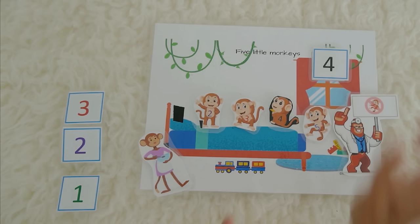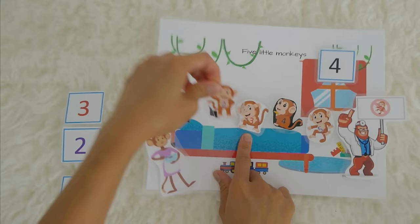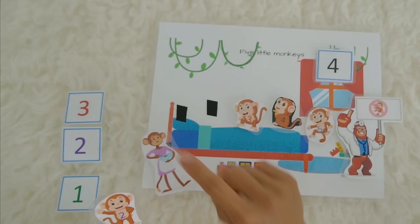4 little monkeys jumping on the bed. One fell off and bumped his head. Mama called the doctor, and the doctor said, no more monkeys jumping on the bed.